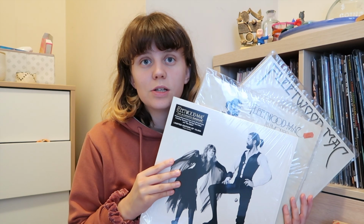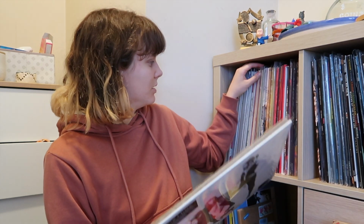It sort of shows how music defies generations and always applies. No matter how much the world changes, music will be timeless. So I like that as well about it. And The Chain, cool. I love The Chain. The Chain is one of my favorite songs of all time.